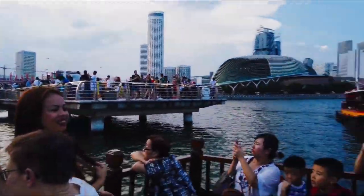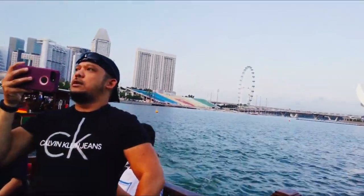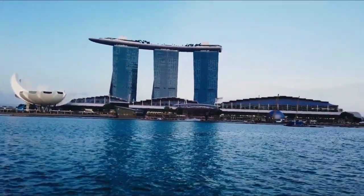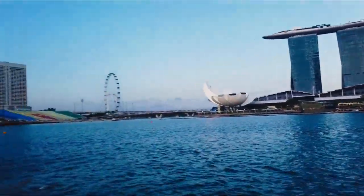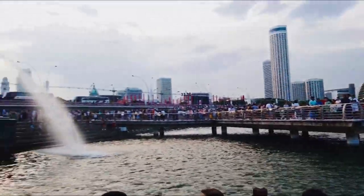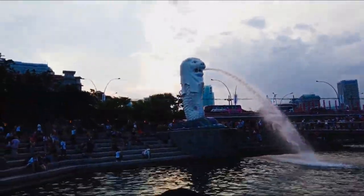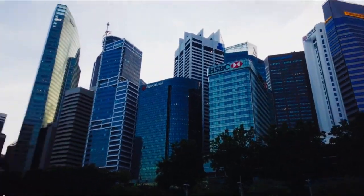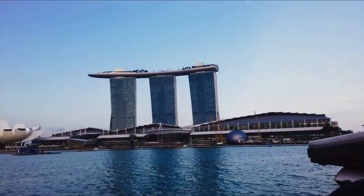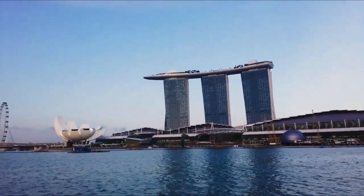Measuring 8.6 meters high, the Merlion sits on reclaimed land, looking out to sea. She attracts millions of visitors. Dito mo makikita ang Marina Bay.